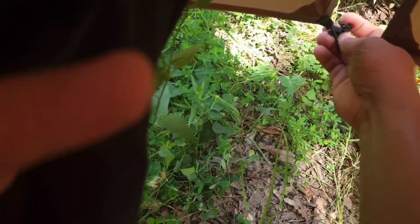So what you do is you come in, and as you can see, here's the guy line, or I'm sorry, the ridge line. That is when it's set up in the tarp, you just kind of push that to the side. And what you would do, you could reach up behind you and button these together, which would be a lot easier if I didn't only have one hand. You could flip this over, and now we're completely enclosed.